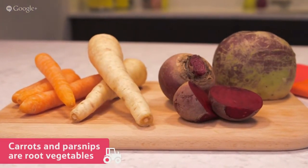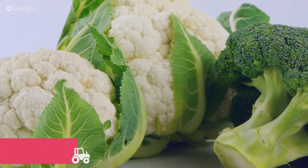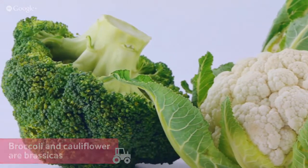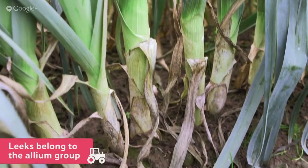Carrots and parsnips both belong to the group we know as root vegetables, and broccoli and cauliflower are both part of the group we call brassicas. Leeks also belong to a group, and we call this group alliums.